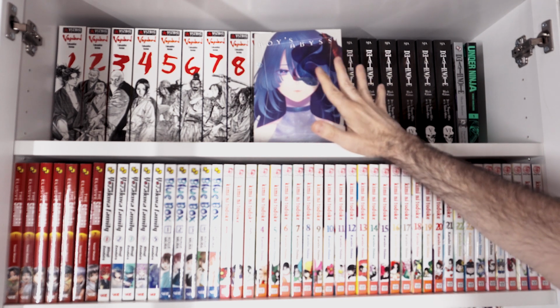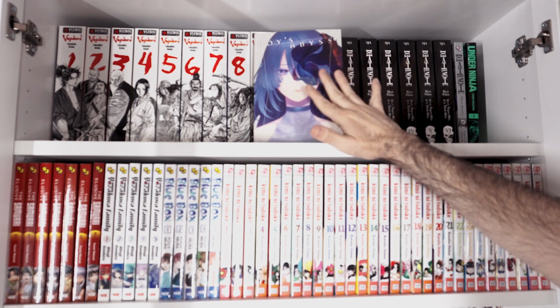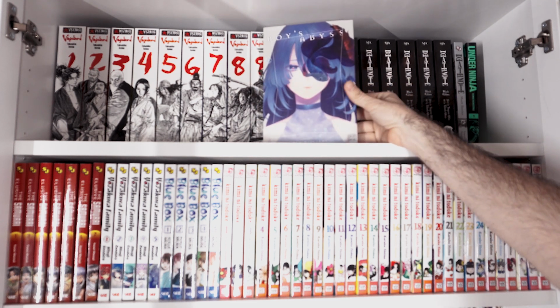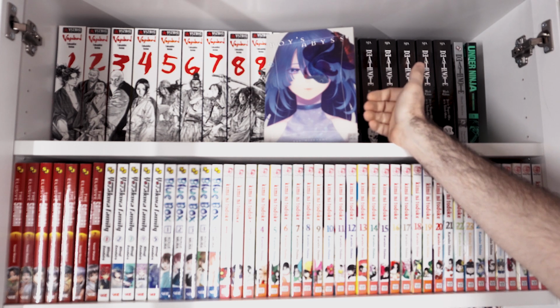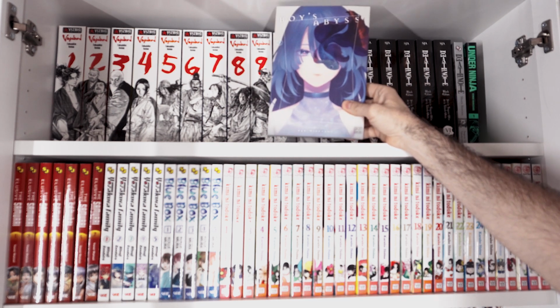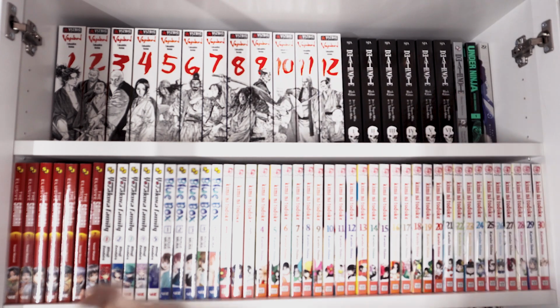This is on the same lines as Goodnight Punpun. Not sure if the series is for me, and I'll continue it, but I am going to get the next couple of volumes to see if it does line up a little bit. But man, if you're into dark and depressing series like Goodnight Punpun, this might be for you. Coming down here, we have Elusive Samurai. This is really good.